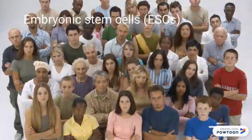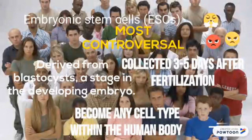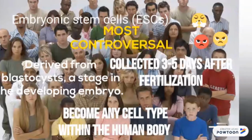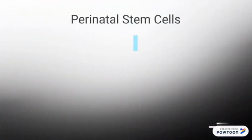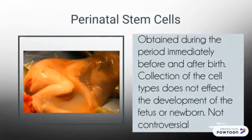The embryonic cells are the most controversial. They are extracted through in vitro from an embryo within the first 3 to 5 days of fertilization. The perinatal cells are extracted from amniotic fluid prior to or immediately after birth. There's no harm done to the fetus or the baby, so this one is less controversial.